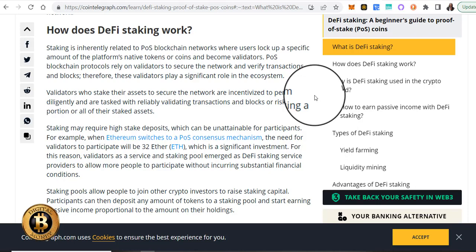Okay, so how does DeFi staking work? Staking is inherently related to POS blockchain networks, where users lock up a specific amount of the platform's native tokens or coins and become validators. POS blockchain protocols rely on validators to secure the network and verify transactions and blocks. Therefore, these validators play a significant role in the ecosystem.